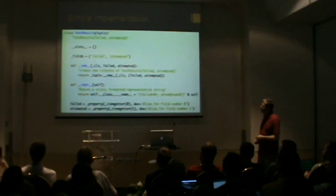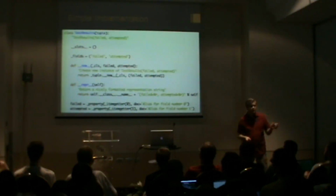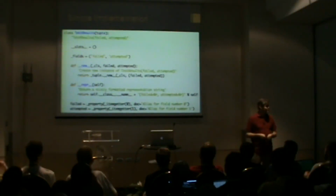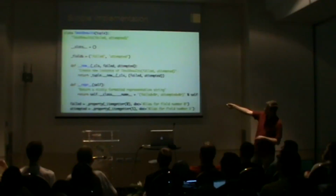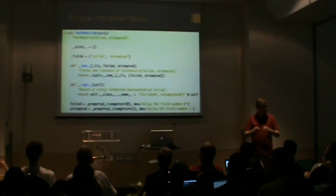All right, so simple implementation. Let's say you're making your own test results. Class TestResults inherits from tuple. At that point, you can say, I'm already done, and you will not have damaged your code in any way because it still behaves just like a tuple. You know that because it inherited from tuple. You guys seeing a theme of how I designed some of the collections?